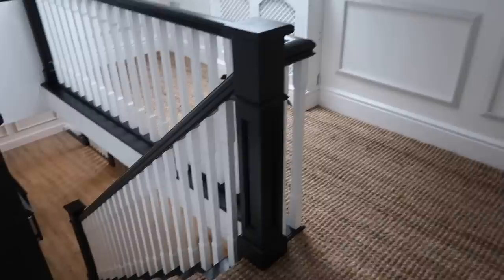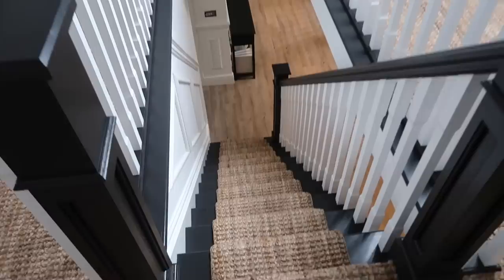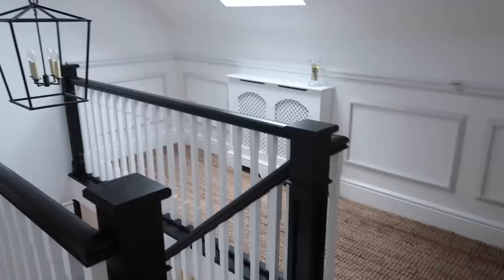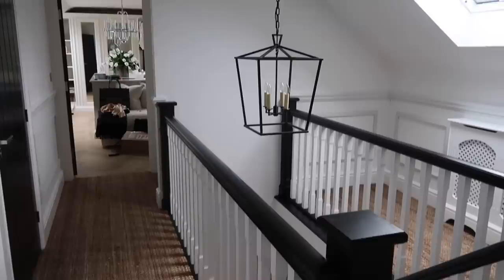I'd never seen a runner like this, and honestly I didn't know what I was doing, but now seeing this vision down the stairs, it is absolutely perfect. So I really did take a bit of a leap of faith with this area, but I'm so happy with how it is looking, and everywhere is starting to look so much more cohesive, and I'm just over the moon.